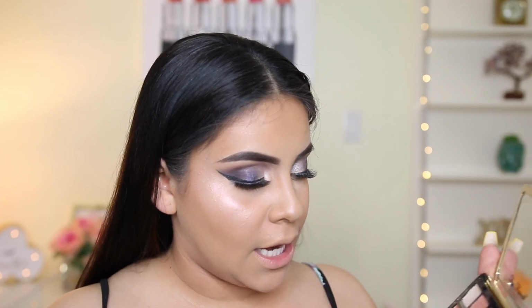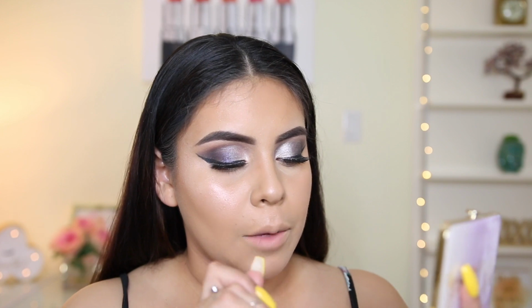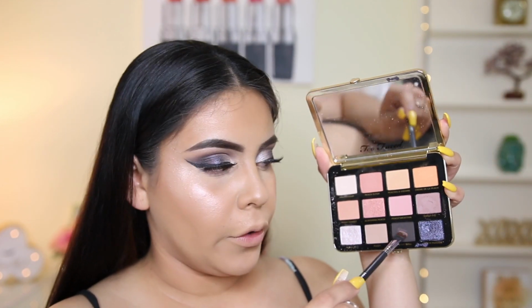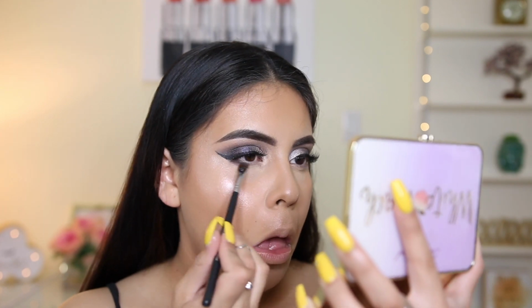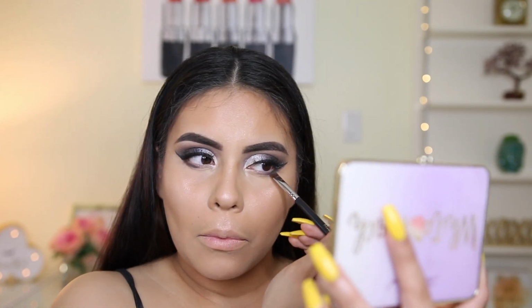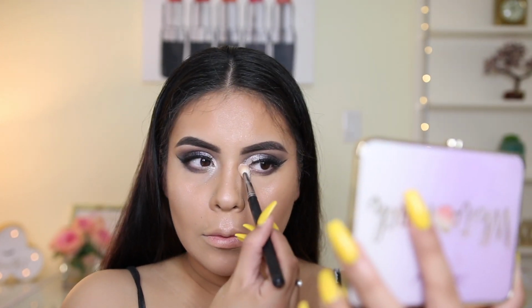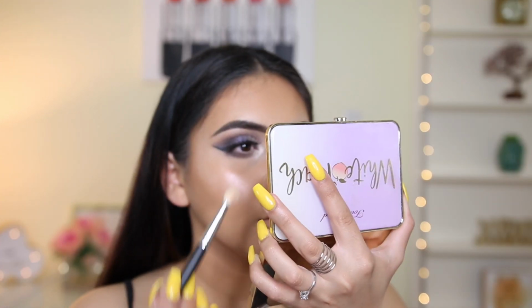I'm going to go ahead and just move into under eye. So I'm going to just take the shade Sweet Fig, and I'm going to apply that there, and I'm going to mix it with On The Grow. I'm just taking more of that white color from earlier and really packing it on in the inner corner. Ooh, yeah, there's a lot of fallout.